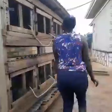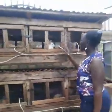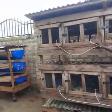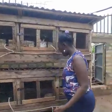Let's have a look at the rabbits. So this is the rabbit house. This is where the rabbits live. As you can see, there are some pipes for water. The rabbits really like water. They need water so that they can give us urine. If you don't give them water, they will not give you urine, and it will not work well.